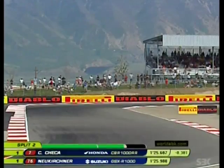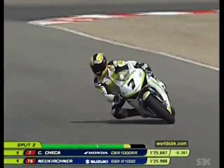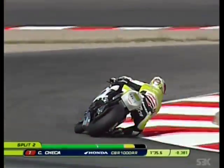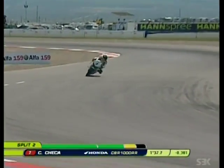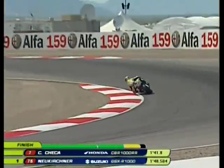Yeah, this is going to be a super impressive lap. He still held that 0.3 advantage too. So if he can hold that up, he's going to be heading towards a low 48. And I think that Max Neukirchner was very fast through this last section. So Checa's got to hold it together if he wants to keep this pole position.